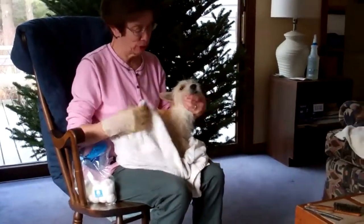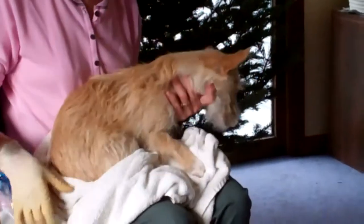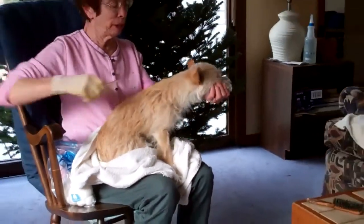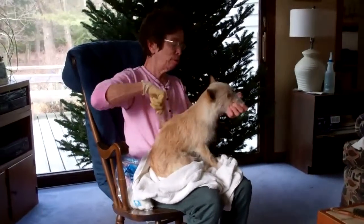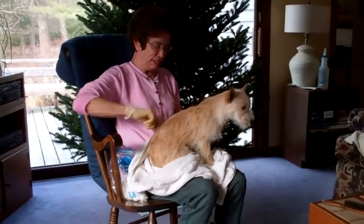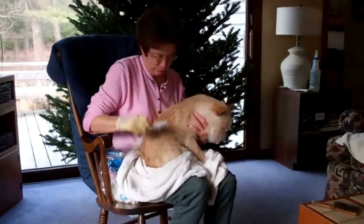Okay, we're just about done with our drying. You can see he's back to being fluffy and scruffy. You take the steel comb, just go through that very quickly because I already did it beforehand. And yes, we don't have a tree growing in the living room, but it's a Christmas tree that hasn't been decorated yet.